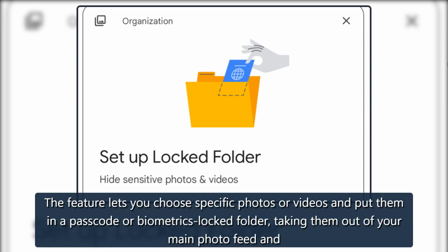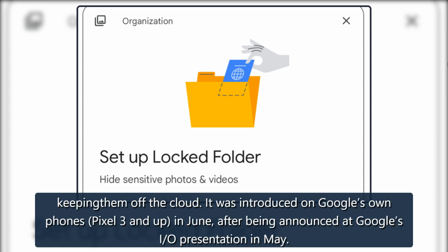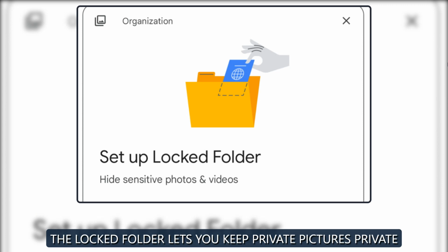The feature lets you choose specific photos or videos and put them in a passcode or biometrics lock folder, taking them out of your main photo feed and keeping them off the cloud. It was introduced on Google's own phones, Pixel 3 and up, in June, after being announced at Google's I/O presentation in May. The locked folder lets you keep private pictures private.